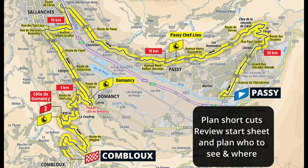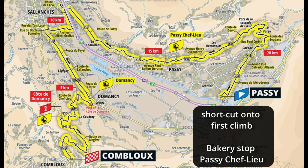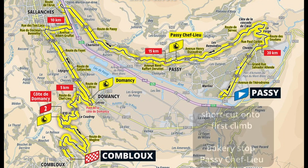Plan your shortcuts, have a look at the start sheet and the start times, and plan who to see and where to see them. It's always good to spend some time at the actual start line. Soak in the atmosphere, all the team buses will be there. It's easy to navigate yourself out to Shed and the first climb, and then maybe on to Passy and a visit to the bakery.